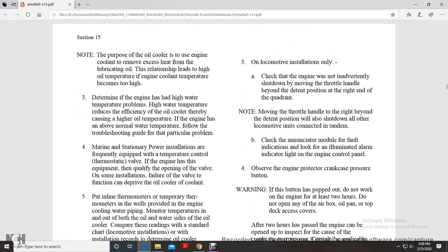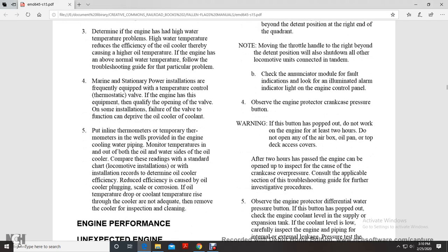On a locomotive installation, check that the engine was not inadvertently shut down by moving the throttle handle beyond the detent position in the right-hand quadrant. Note that moving the throttle handle to the right beyond the detent position also shuts down all other locomotive units connected in tandem. Check the annunciator module for fault indication. Look for illuminated alarm and indicator lights on the engine control panel. Observe the engine protector crankcase pressure button.